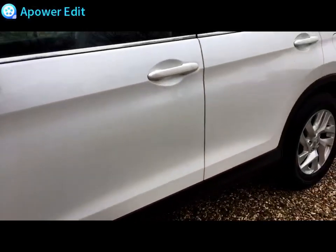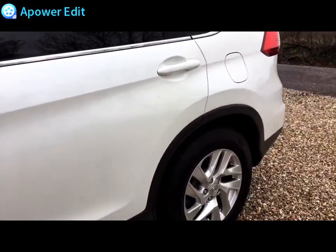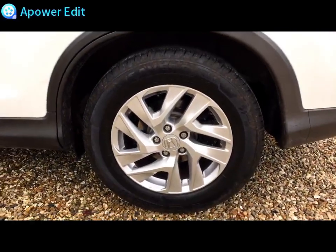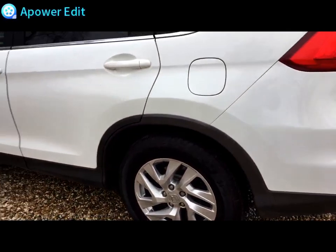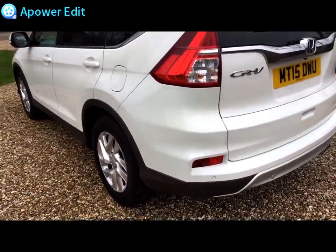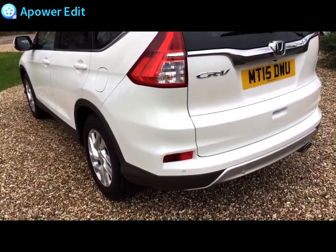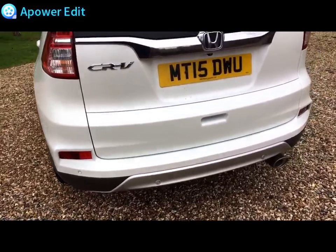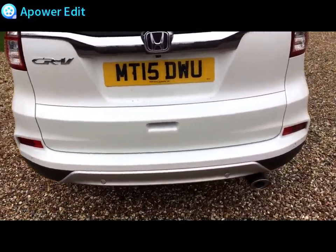And then the panel work is absolutely sensational in the car. Near side rear alloy, again, completely unmarked. And around the back of the car, again, tell it's a facelift model with the silver trim. And the restyled lights on the back there.